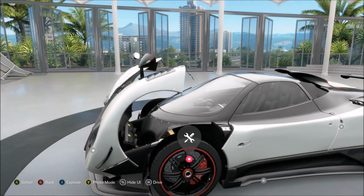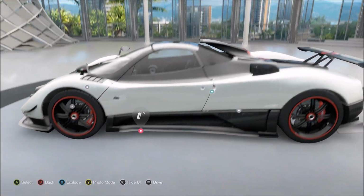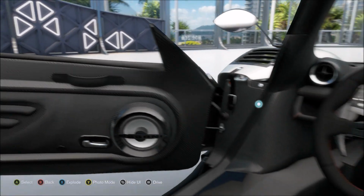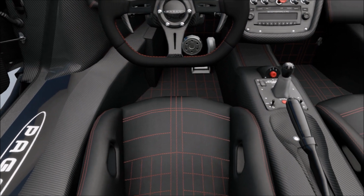Now, first thing I want to say about it is the looks of it are actually really nice. I like the stock paint job, and it's a pretty cool car overall. I like the stock wheels. This thing sounds very nice. You're going to see here very shortly it has a V12, which is actually made by Mercedes-Benz, which is pretty cool, but the interior of this thing looks really good. Black and red I think is always a very good combination.